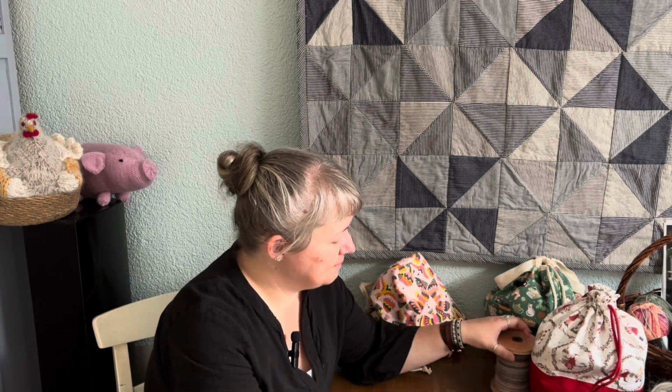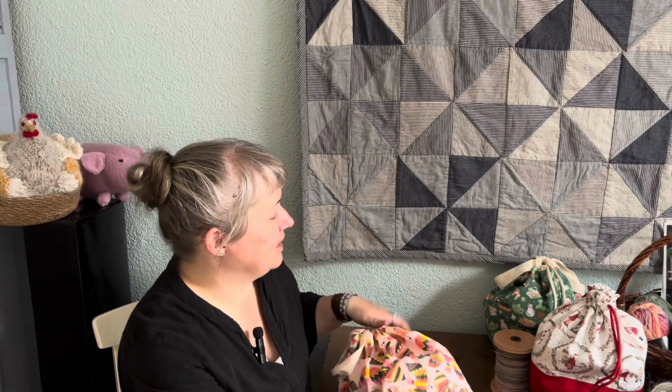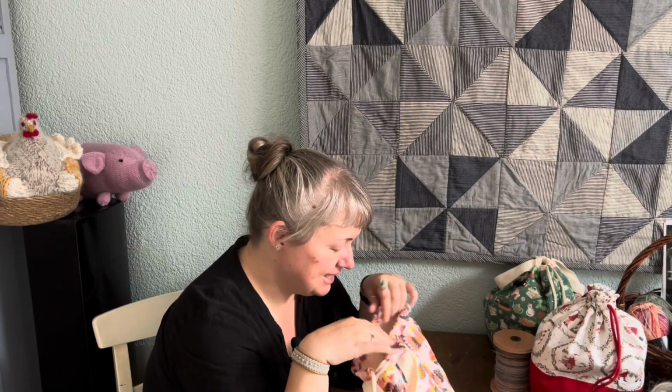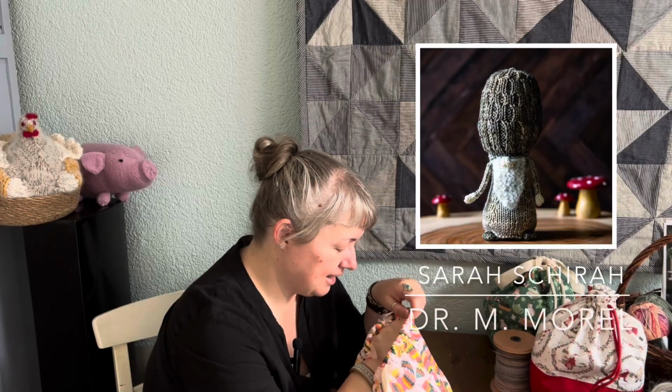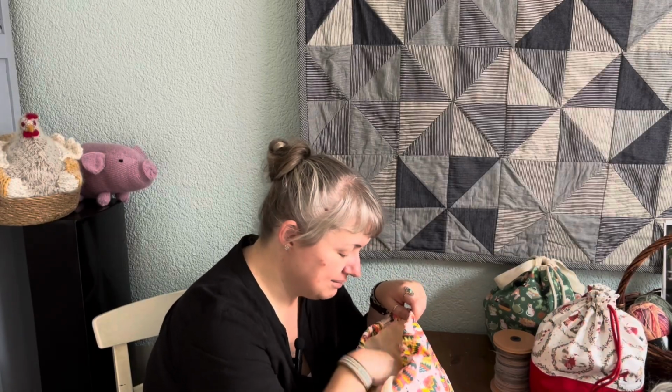But I also found out that this friend had a thing for gnomes. His birthday is on the 28th of December. So I said to my husband, I'm going to knit him a gnome, and it's going to have a purple hat. So I'm going to knit him the Dr. Morel by Sarah Shira.